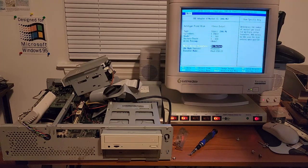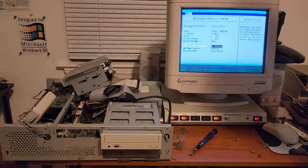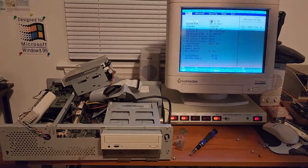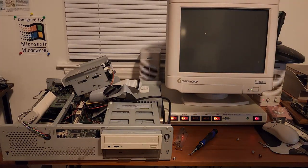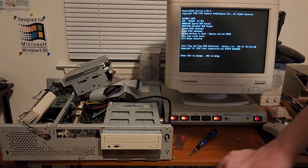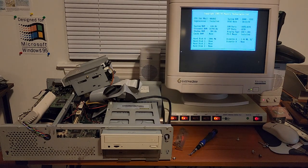Okay, we'll try that. Maybe it'll work. Who knows? And who knows, it might just need that new battery for it to work properly. Some computers are like that. And if that's the case, then we'll probably have to shelve this computer for a few days. And there it is, it's seeing the drive, the proper size and everything.